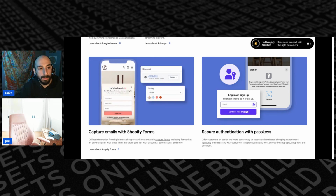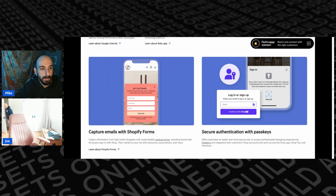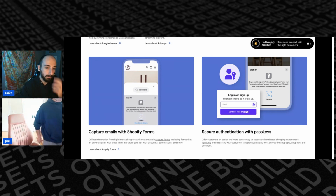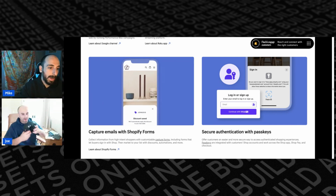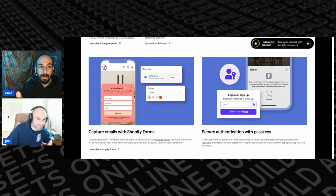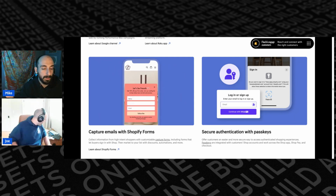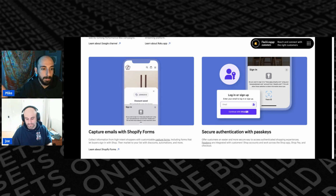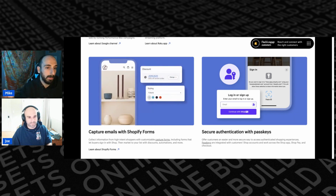The one thing that they didn't have was the ability to collect emails and allow that to integrate into these different flows. So now, if Shopify has their own email capture service, number one, you can now send emails in Shopify. So things like Privy, things like Klaviyo, they might be going out the window soon because you could just do it all in-house with Shopify, and it'll probably be cheaper.